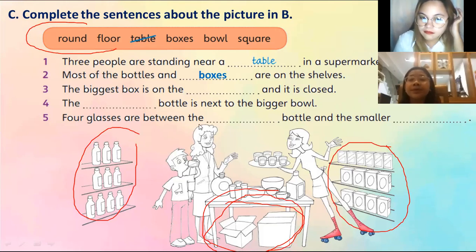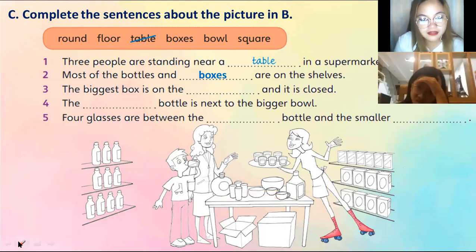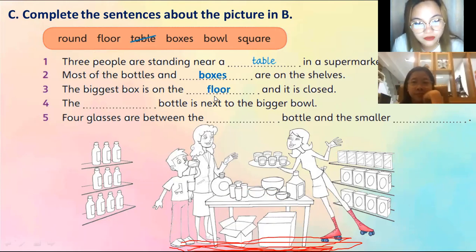The biggest box is on the, where's the biggest box? It's on the floor. Okay, very good. The biggest box is on the floor and it's closed. Number four, Laura.